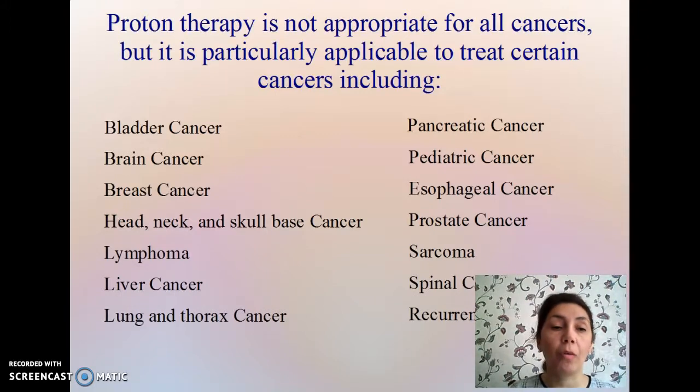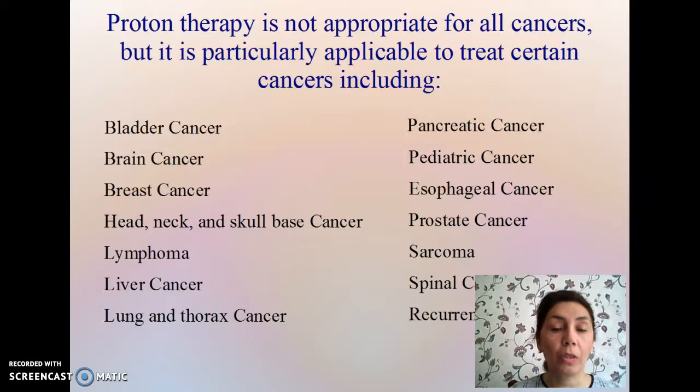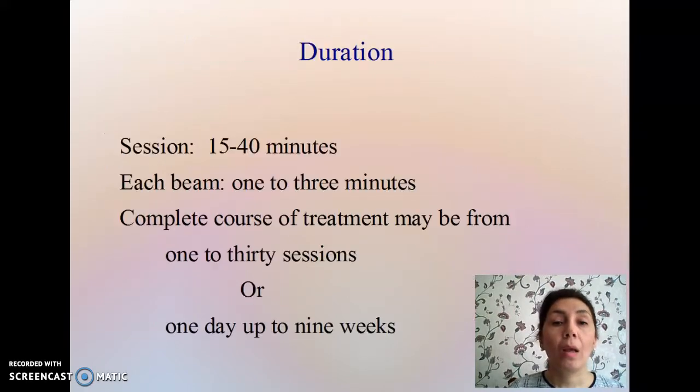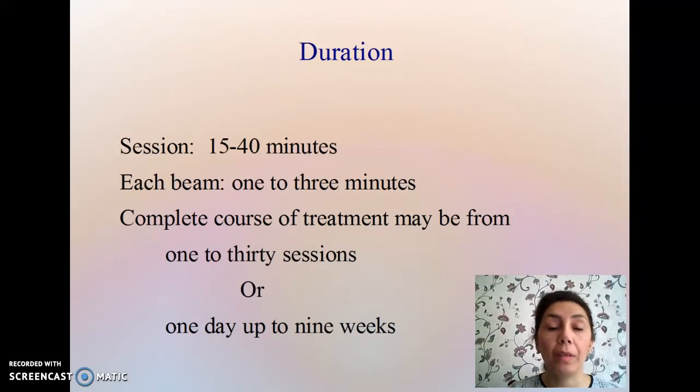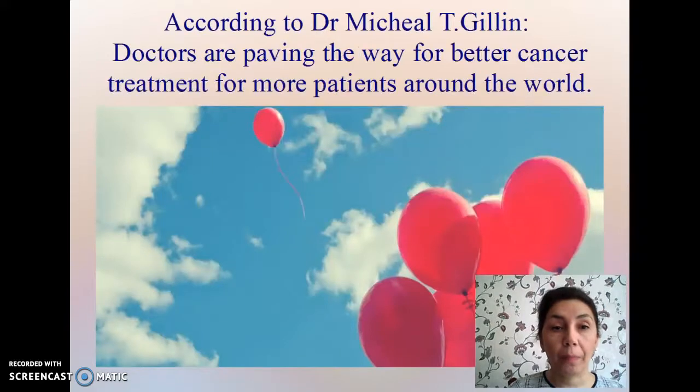We can use it only for some of the cancers mentioned here, such as breast cancer, liver cancer, brain cancer, and some cancers in the head. The duration of each session is 15 to 40 minutes, and each beam can be delivered in 1 to 3 minutes. Complete courses of treatment may be from 1 to 30 sessions, or 1 day up to 9 weeks.